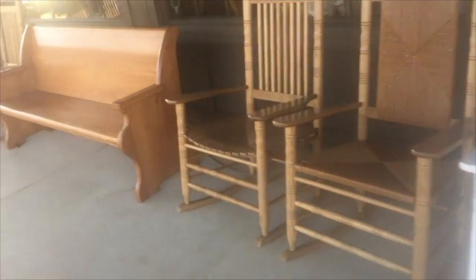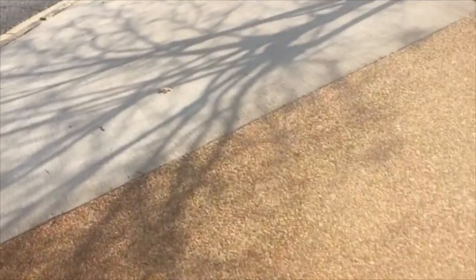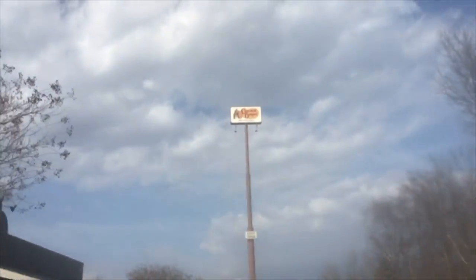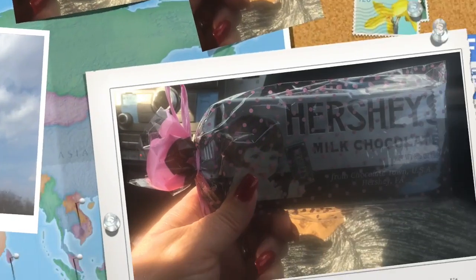And then wait till you see me run out into the middle of the road. I do that in a second so I can get a picture of the sign. The crazy YouTube lady running out into the middle of the road. Hang on. Wait for it. There we go. There we go. And that was my little trip to Cracker Barrel.